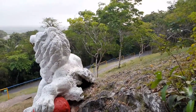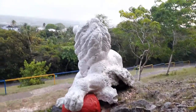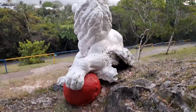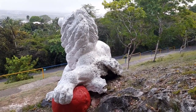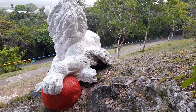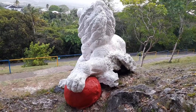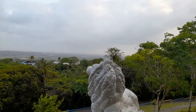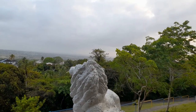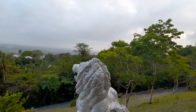The Carlisle Bay area is in the Bridgetown area. Bridgetown is the capital of Barbados, and the name Bridgetown came about because of the Indian bridge that the Arawaks built back in the 1600s. There you can see Lower Estate, which is in St. George as well, with the Roberts Manufacturing Company.